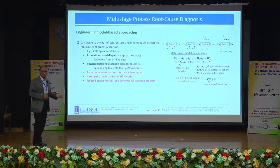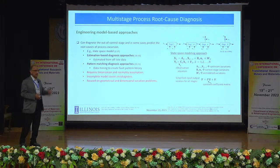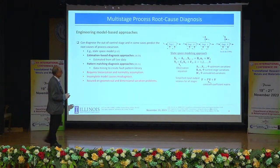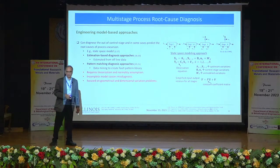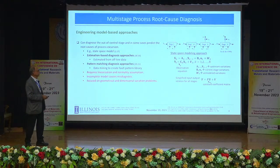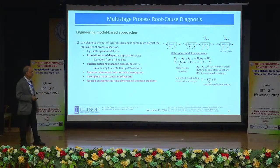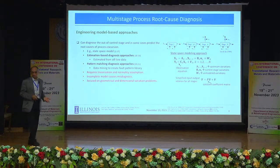Now, the diagnosis problem can also be addressed with a modeling approach. This is one of the approaches which has been used successfully in the auto industry, where they have a lot of assembly operations, and they use a state space approach, where they model the different inputs to the stage and the output with a simple linear relationship. Of course, to model this, you need to use some physics-based knowledge, which is very good in terms of understanding the system. But there are a lot of assumptions made, usually what we call linearization and normality assumptions. If the model is not accurately done, root cause diagnosis becomes a problem. That's one of the approaches.